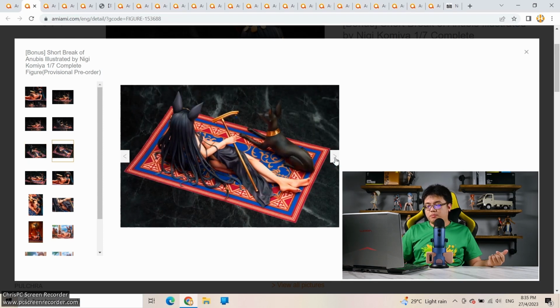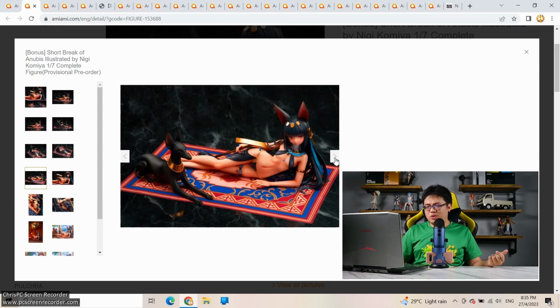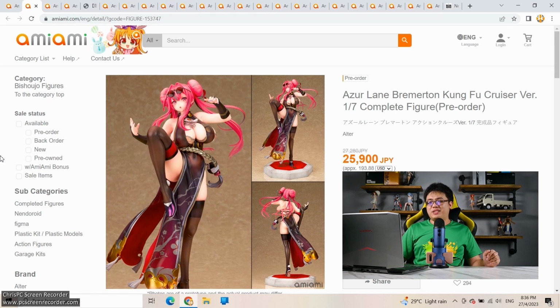If you like her, yes, pre-order it. I don't know how to predict whether this will be widely available after release for a figure by this studio, kind of figure companies, but in general, it is a wise idea to pre-order one, if you want to be safe, of course. The next one is also another must-have figure in my opinion.